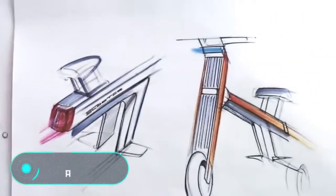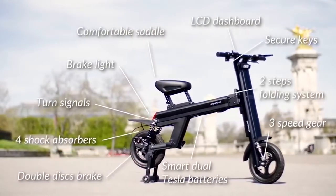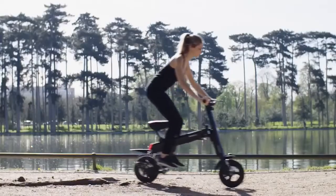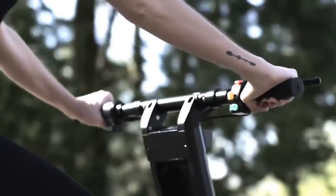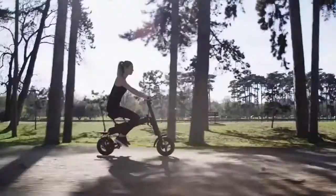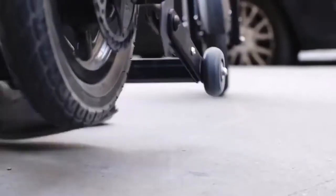WeBot Aero. Este veículo elétrico compacto foi produzido pela empresa francesa WeBot. Esta bicicleta se destaca pela facilidade de dobrá-la e pelo fato de que ela não ocupa muito espaço. A Aero foi projetada para ser usada em ambientes urbanos. A autonomia deste veículo é de 70 km a uma velocidade máxima de 35 km por hora.